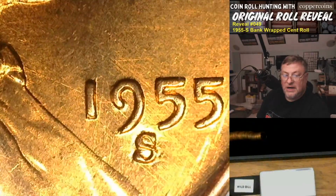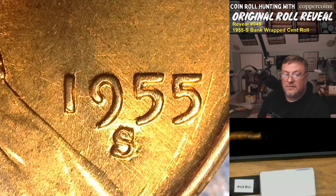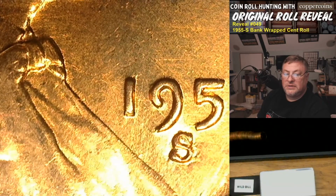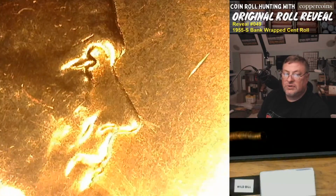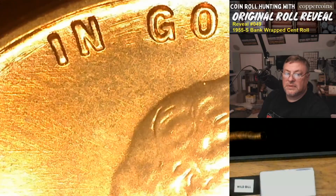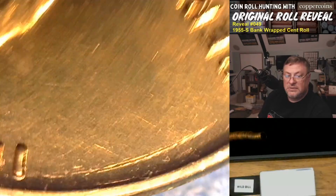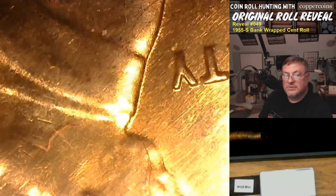This one appears to be the same die as coin number 2 in the roll, and coin number 2 proved to have nothing of great interest on it. See the notch at the bottom of the 1? That's normal. That would be what you'd be looking for on a double die, but on 1955 it's normal. It's also normal to have doubling on the top of the B of Liberty. Yeah, it doesn't show very well on this one. In fact, it doesn't really show at all on this one. So I have nothing there.